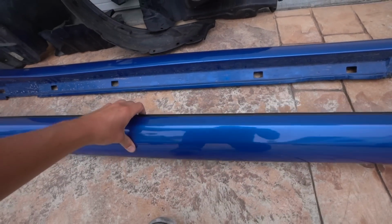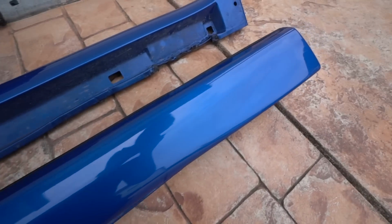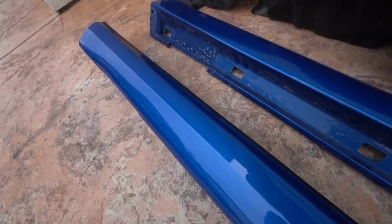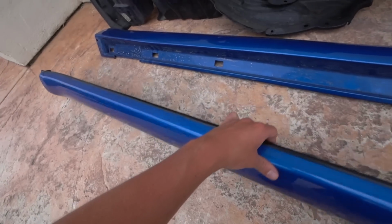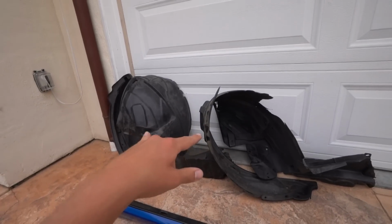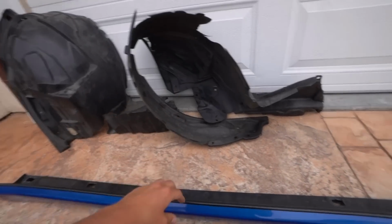Before I put them on the car, I'm going to show you the condition these things are in. I'm sure some of you guys are probably freaking out at how nice these things are. Look at even the clips. It even has all of the little white clips. They're not broken. Brand new seal on them. And I got them for an absolute steal, so I literally had to pick these things up. And the fender liner was actually given to me by the same person that sold me the bumper. So shout out to the boy for giving me those.